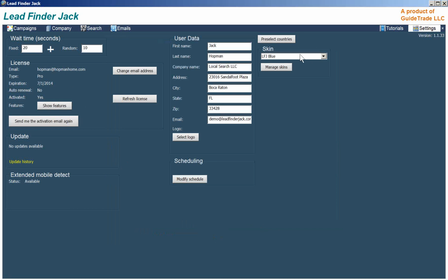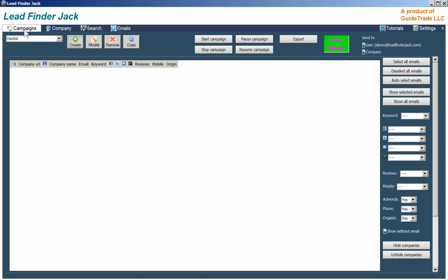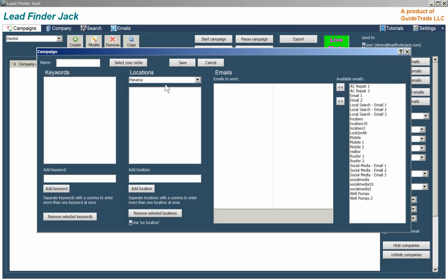There's one more thing: I want Panama to be my default country. So now I go to campaigns, I create a new one, and voila, Panama is my default country, and I can select any country which I just have selected. This is where I want to target, where I want to market. So that is how the country setting works. You don't see a big list here, just a few countries which you can easily select. That option for country selection is only in the Pro version.